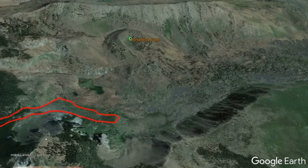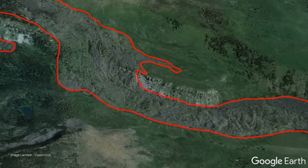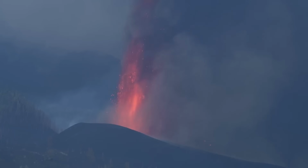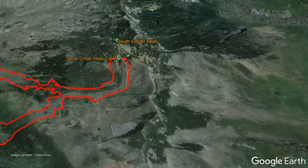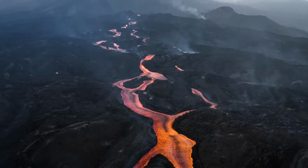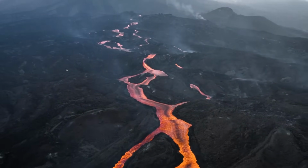Approximately 100 years later, another eruption occurred 2 miles to the southwest, forming the Forked Butte Cinder Cone and another several square mile lava field. The most recent eruption occurred around the year 1000, forming the South Cinder Peak Cone and creating a 0.95 square mile lava field. Each of these recent eruptions has sent lava no further than 7 miles from an erupting vent.